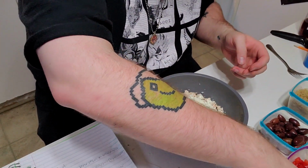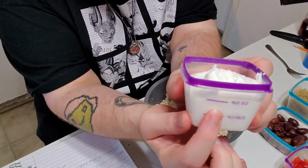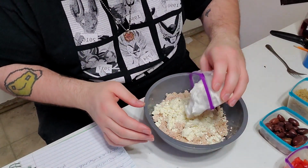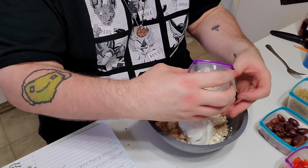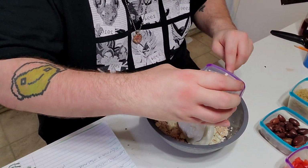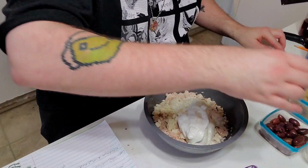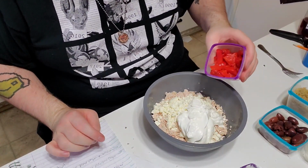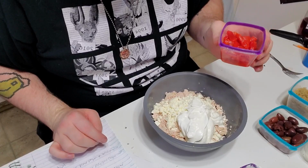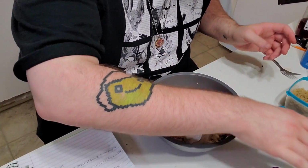And then you're going to put in 1/2 of a cup of Greek yogurt. This is the non-fat kind. I'm sure you can use the full fat if you so choose. I'm dieting, so yeah. And then 1/2 of a cup of those roasted red peppers, if I can talk. It's been a long day, guys.